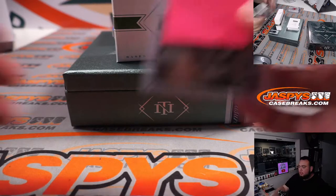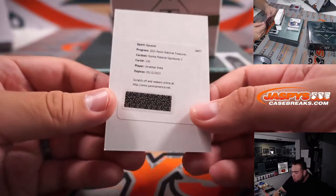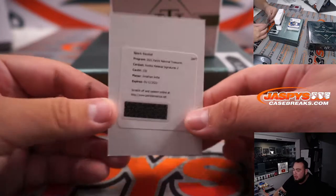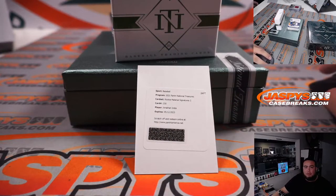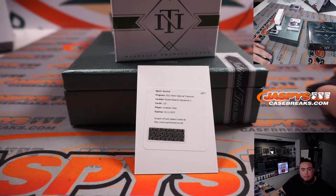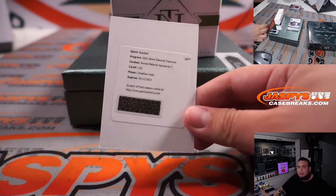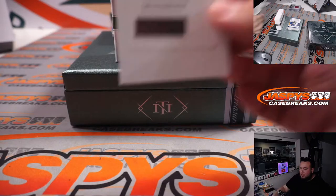Boston Red Sox, Jonathan Kent. There you go, man. We have a redemption. Whoa. Rookie Material Signatures 2, Jonathan India. Nice. I don't know what these are out of. What are these out of? Rookie Material Signatures 2 would be at a 73. There you go. Cincinnati Reds. Reds, that is going to Logan. Very nice, buddy.